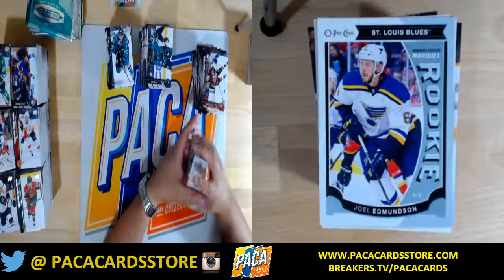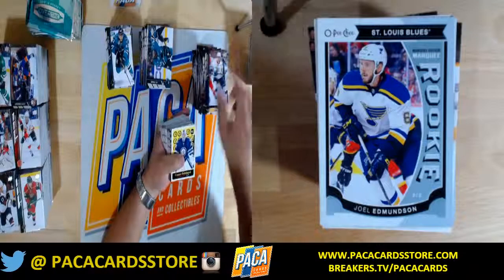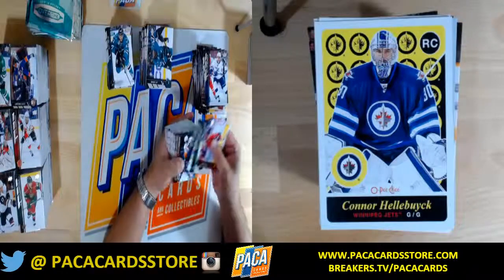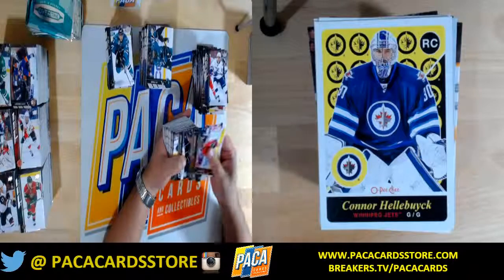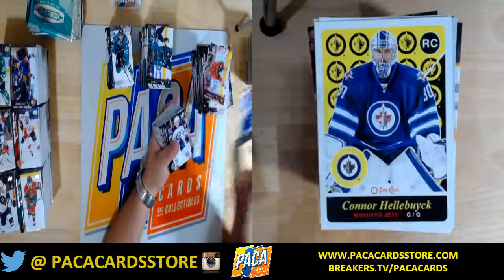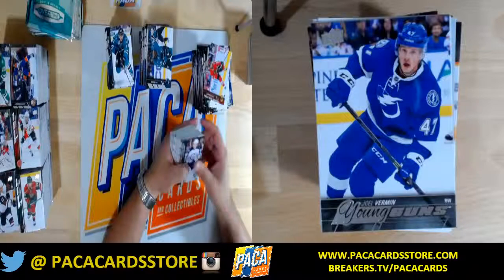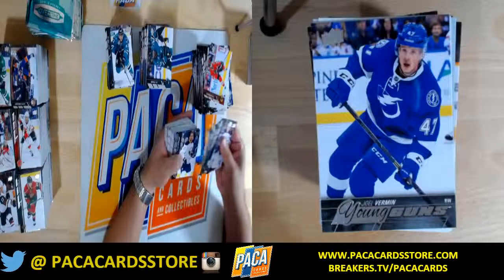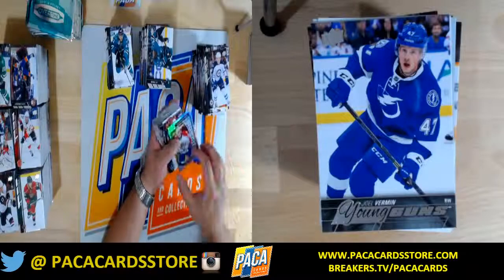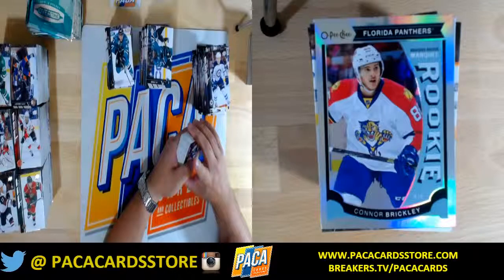All right, here we go. Jack exclusive. Jeez, we're trying to will a Jack non-regular Young Guns. Just hasn't happened. Connor Hellebuck. Nope, it's not going to be exclusives. Oh, Joel Vermin. That faked me out. I thought that this, I saw the side of the card. Gotta get the rat traps. Oh, David Langwell looks like an old man. Connor Brickley. You just can't get enough Connor Brickley. Got the canvas, got the paper. Now we get the rainbow.